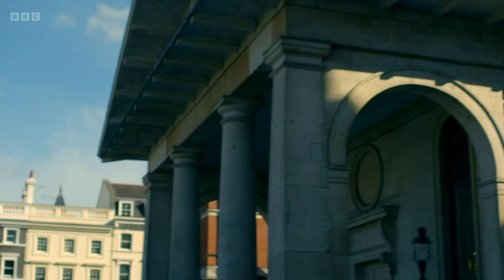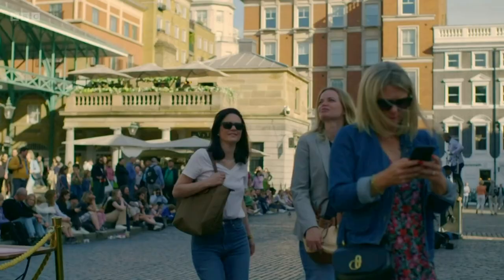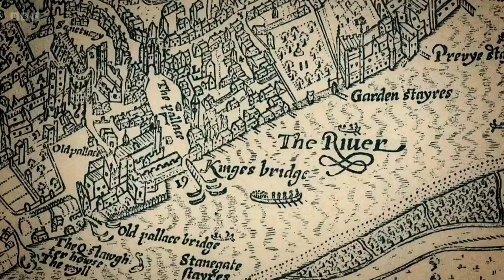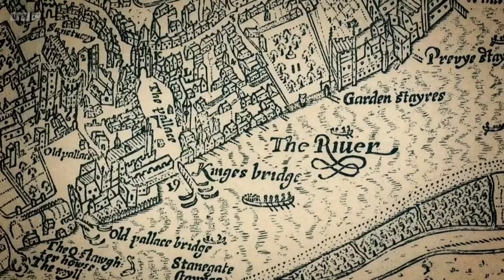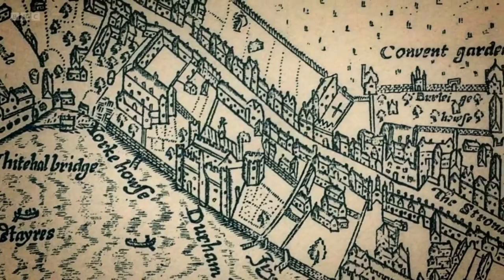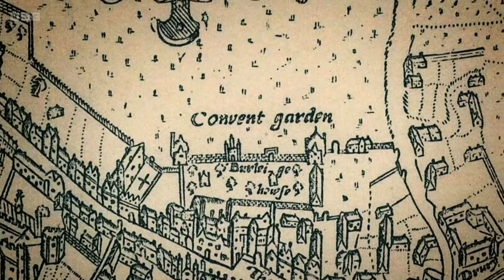But the history of that community and this space is one that begins in the early 1600s, just after the age of Shakespeare and the Tudors. As it emerges from the medieval age, London expands towards a large private garden that once belonged to a nearby convent. It's now seen as a prime development opportunity by its new owner, Francis Russell, the Earl of Bedford.